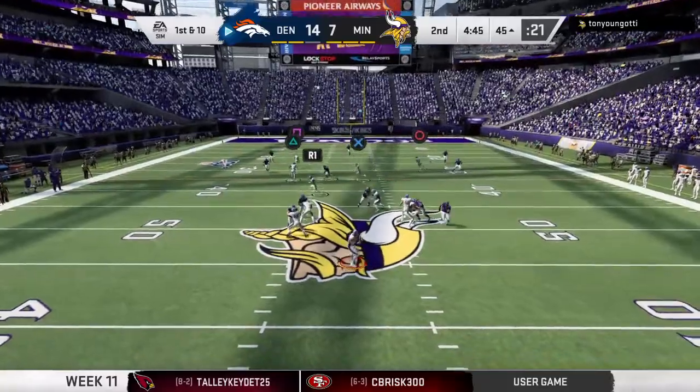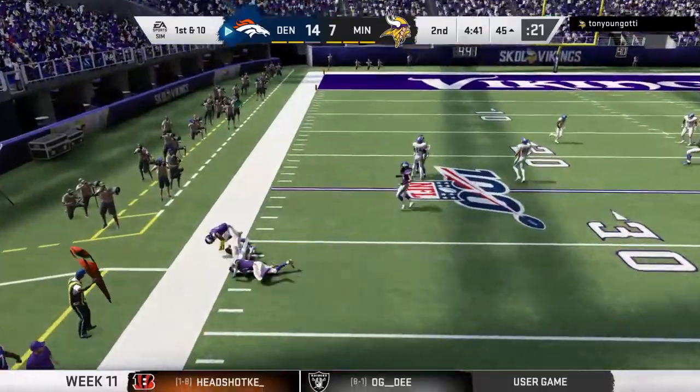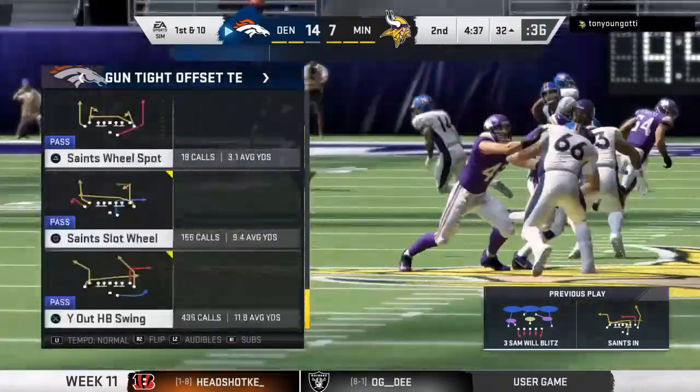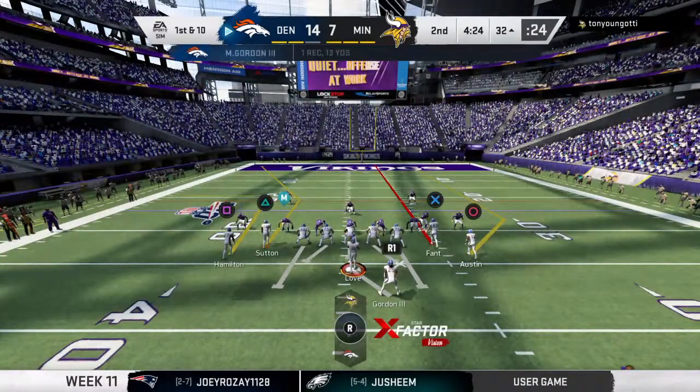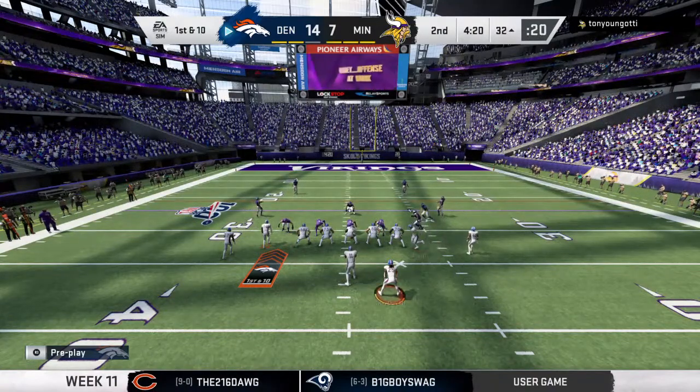Throwing on first down. Love. That's complete. It's Gordon. And he gets this inside the 35-yard line. That one good for 13 and a Denver first down. This quarterback now 4 out of 10 throwing the ball in this first half, but he's got a first down here.